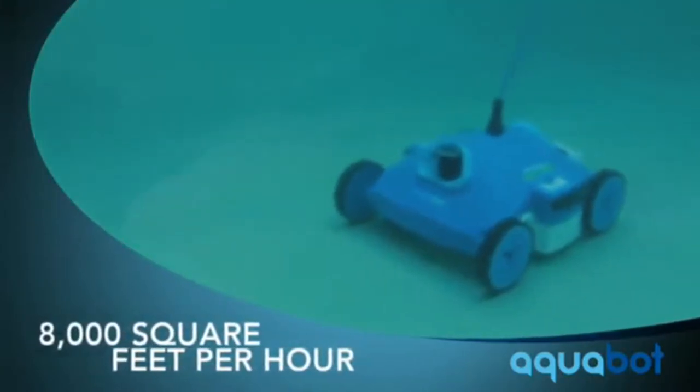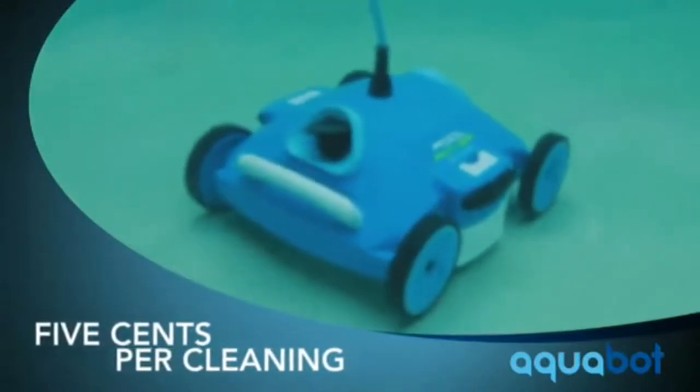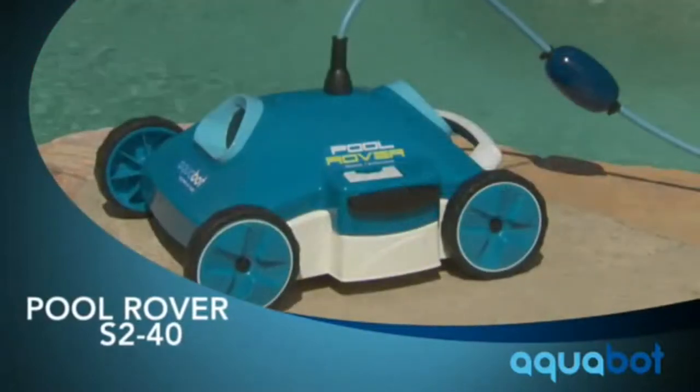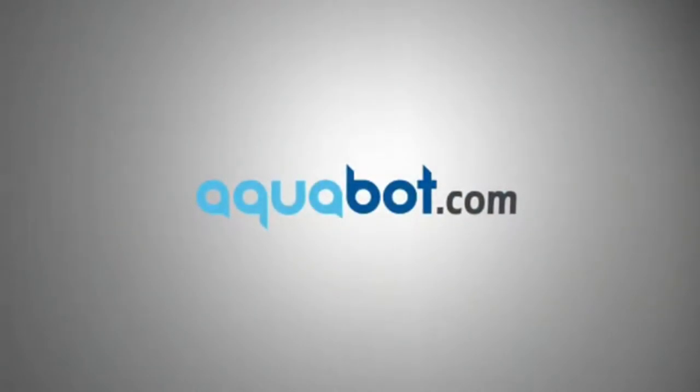Covering over 8,000 square feet per hour, the S240 can clean an average pool in just under 2 hours. And with its lightweight and energy efficient design, each cleaning costs less than a nickel. The Pool Rover S240 by Aquabot. Fewer chemicals and a healthier clean.